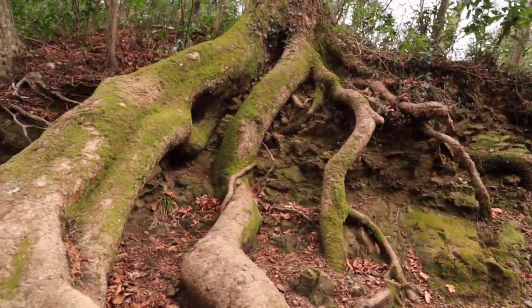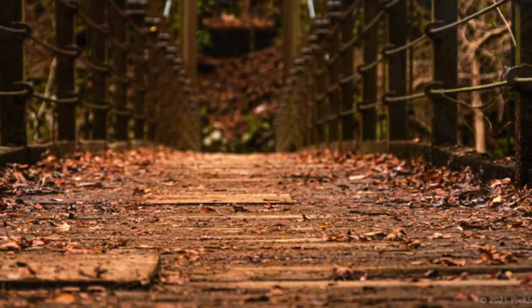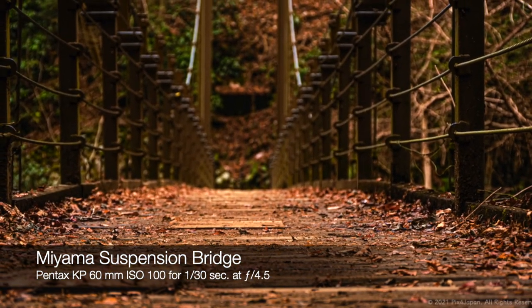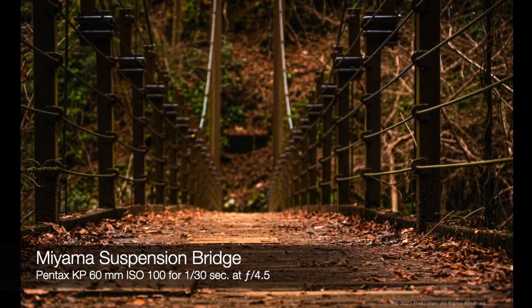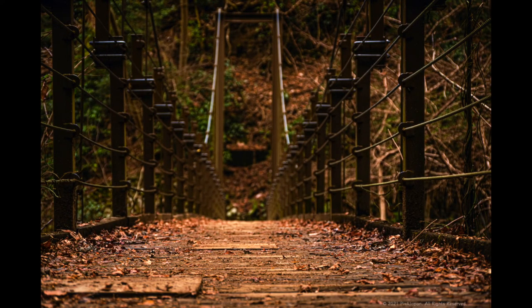On the way down, we came across this suspension bridge. I struggled with several different compositions, but there is just too much clutter in the image. What I did is I focused on the wooden planks of the flooring of the bridge to draw the viewer's eyes away from the clutter in the surrounding woodland.